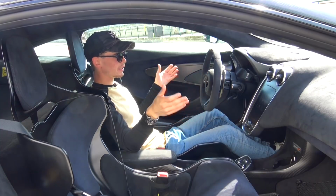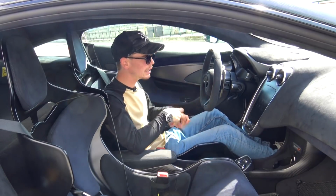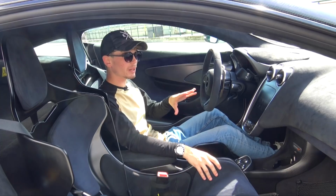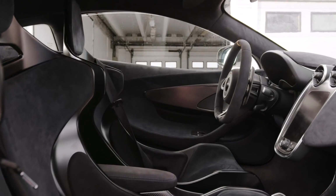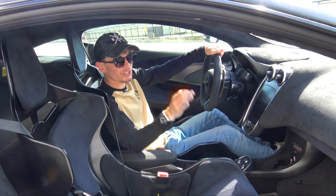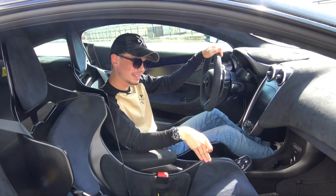The 570S interior, I was lucky enough to do quite a few miles in both the 540C, 570S and even the 570 GT. It's a very usable, ergonomic and easy to understand and use interior. So it's very nice to be able to see the functions still in the same place and nothing's really changed too much. I think that's a good thing because it still feels quite a bit more special, but it's not necessarily unusable.